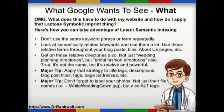Really good tip. Another major tip. Don't forget to label your photos before you upload them to your website. Not just the file names. For instance, when they come out of your camera, most likely they're named something like DSC0019.jpg. Change that to whiteweddinggown.jpg. But also pay attention to your alt tags as well. I will talk a little bit about alt tags later on in another video, but for now, just know that it's something you should pay attention to.